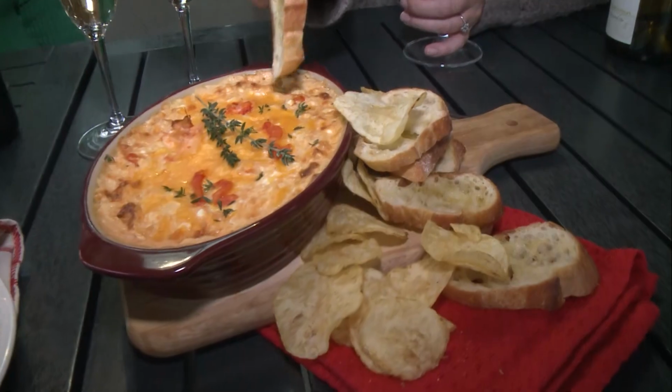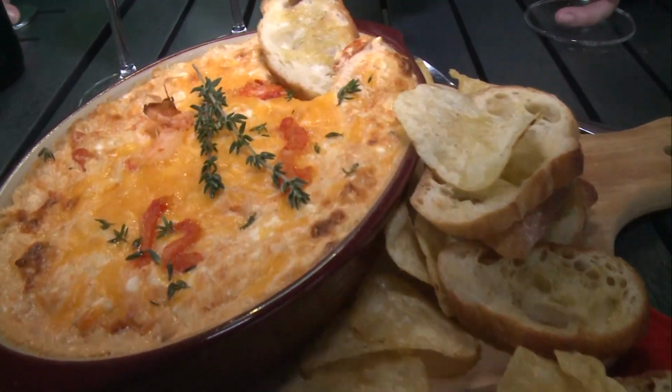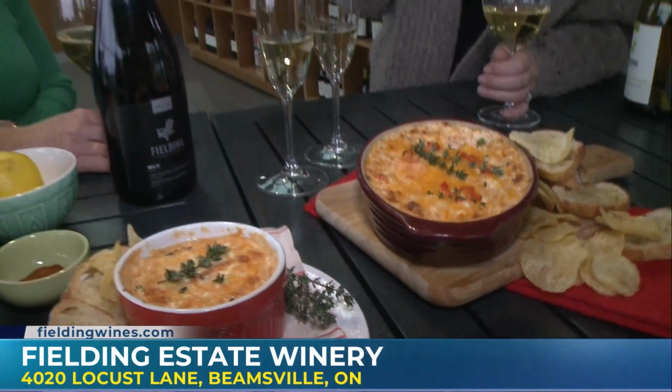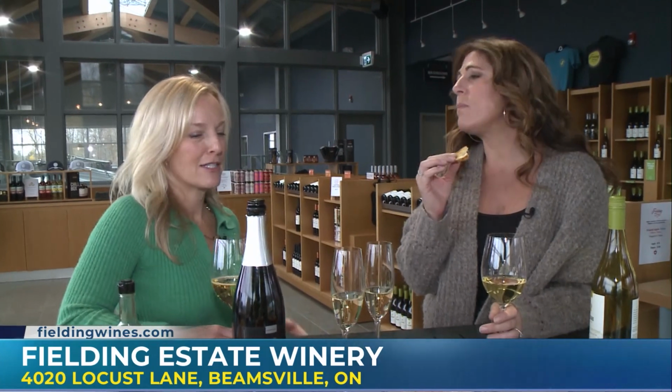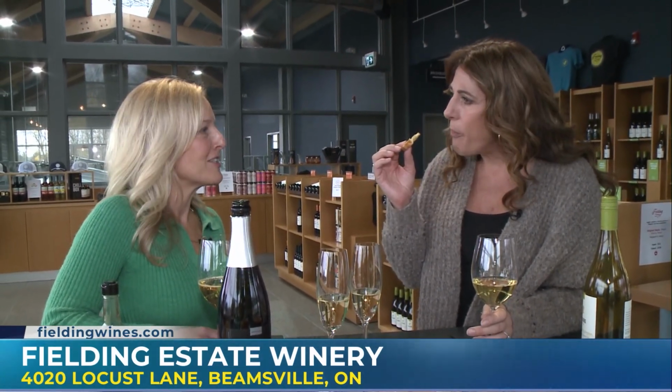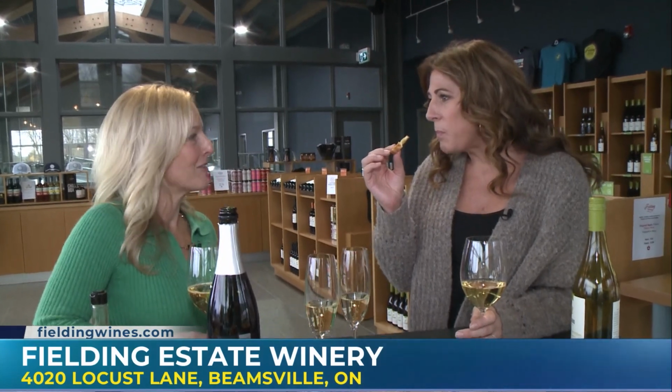Am I going to burn my mouth? This is so good. I think you should be okay. Okay, I got to try it now. Oh, it's delicious. And that's a dip. It's a special dip. There's great ingredients. This is from the Lobster Institute of Canada, so we just pulled it right from the experts, and you can't go wrong.